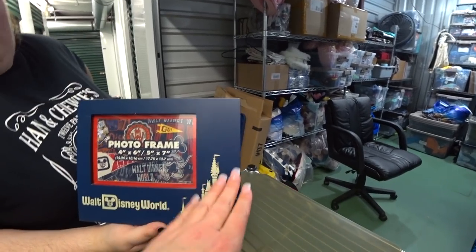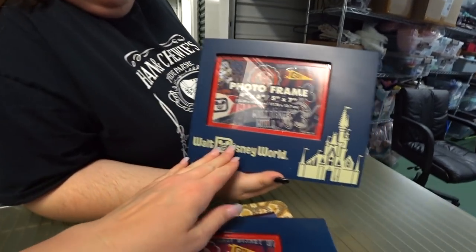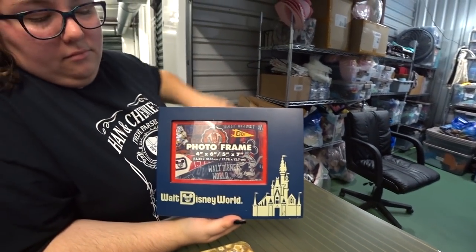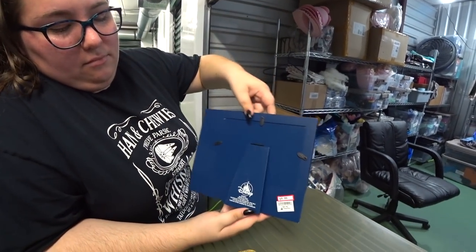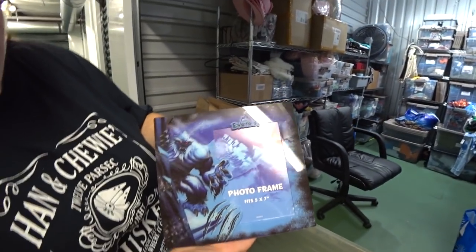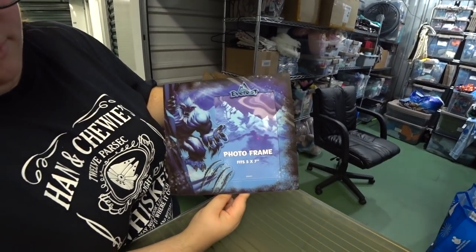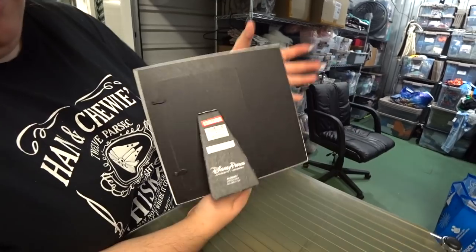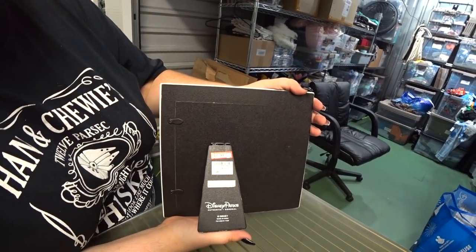Okay, so this is a wooden Walt Disney World with castle photo frame. A 4x6, 5x7, and it's $9.99 instead of $28. Oh, I love that. An Expedition Everest photo frame to put your picture of you screaming for your life on the right. $7.99 instead of $17.